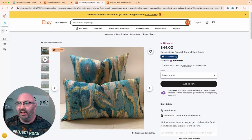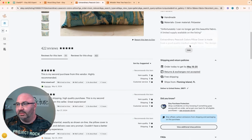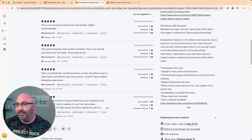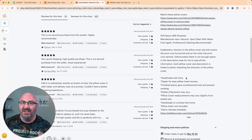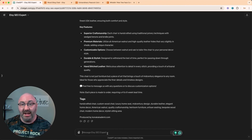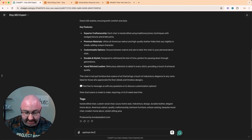So this one again, extraordinary peacock colors pillow cover. Go down to the description. This description does have a lot more. It tells you handmade with care, zipper for easy pillow insert, finished seams. Gives you a little bit more than that last one. But using this tool, we're going to see how much it optimizes it and how much it gives you. And it's going to be pretty crazy on where you can go with this. So optimize the following listing.